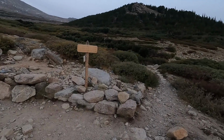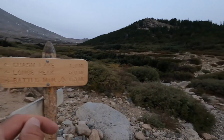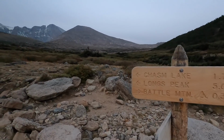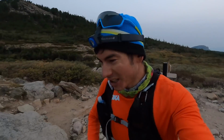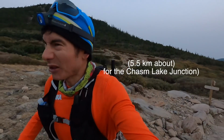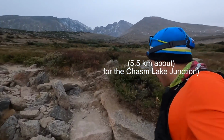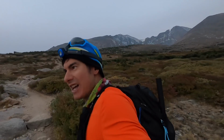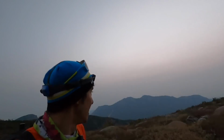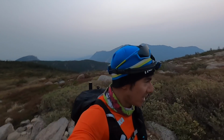All right, at the Battle Mountain split, so 2.5 miles in, we stay left here also. It's well marked, so get up to Chasm Lake, I think it's about 3.5 miles up to Chasm Lake, but you get a bit more rocky steps above tree line here, a bit more exposed. Still pretty cloudy. I'm waiting for that sun to come up. Thought I'd be basking in the sunlight by now.